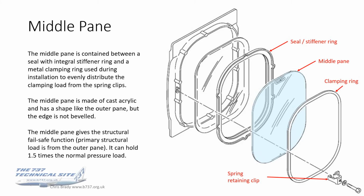It's got a shape like the outer plane, but the edge isn't beveled because it's holding the seal and the clamping ring, and it gives the fail-safe function. It's certified to hold 1.5 times the normal pressure load, so even though it's cast, it's not bad on strength at all.